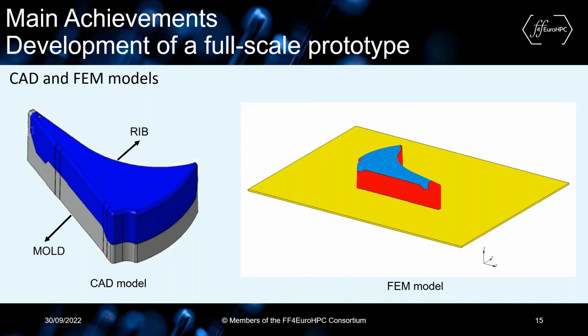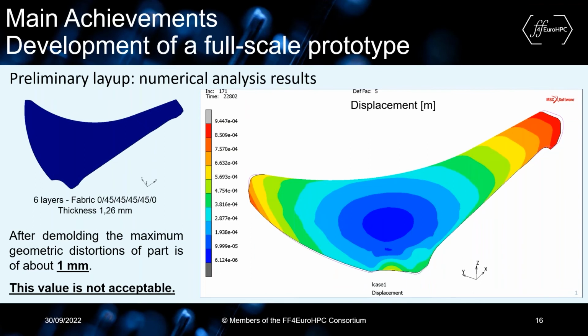In this slide are reported the CAD model and the finite element model used in the numerical analysis. In the first analysis, the preliminary layup has been used to investigate the geometric distortion of the geometry due to residual stress. The layup consists of 6 layers, which are a bidirectional fabric with the fiber both in the 0 degree and 90 degree direction. After the molding, the maximum geometric distortion of the part is about 1 mm, and consequently the part is not acceptable.